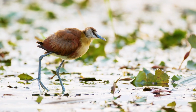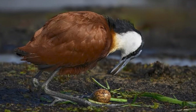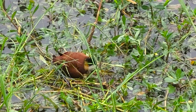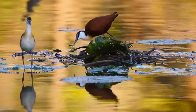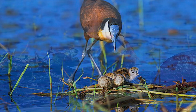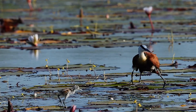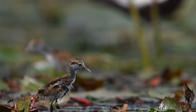What makes the jacana stand out even more is its parenting style. The male takes full responsibility. He incubates the eggs for about 3 weeks, carefully balancing on the floating nest and adjusting his position to keep everything steady. If danger comes close, he doesn't panic. He scoops up the chick under his wings and walks them to safety, sometimes even swimming with them tucked beneath his feathers. The chicks are born ready to move.